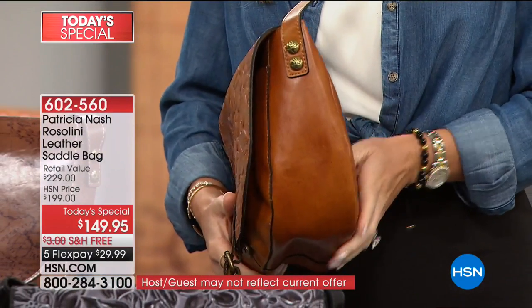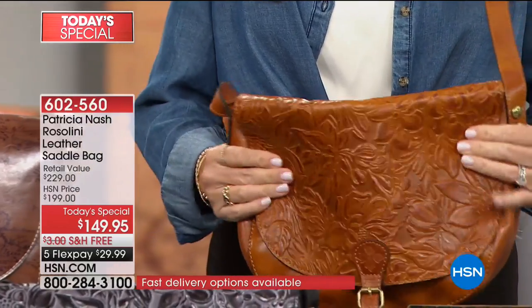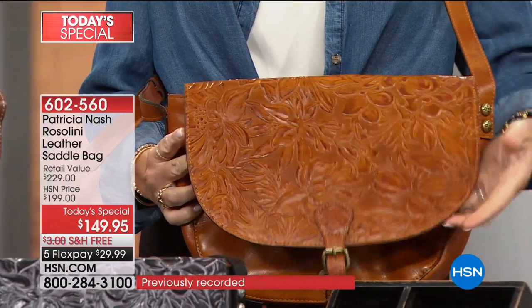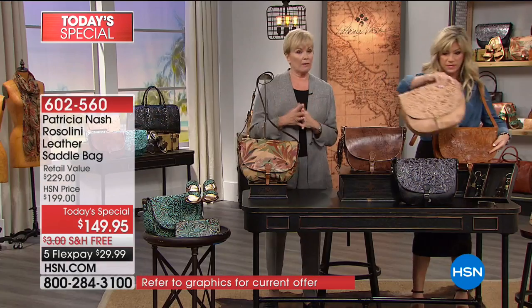To say you sell a genuine leather bag by law, all it has to really be is 51% leather. And the rest of the pieces can be faux leather that kind of match up and kind of trick us that we believe we're buying this full leather bag and we're not.